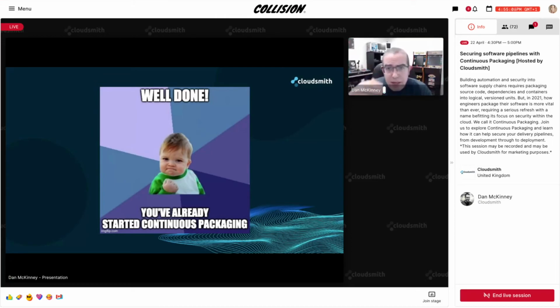You're using native package management tools. You're uploading to and downloading from registries and repositories. But what is really important now are new tools like Cloudsmith for control, visibility, analytics, and accelerated delivery on top of the information that you already have and the foundations that you already have in place.